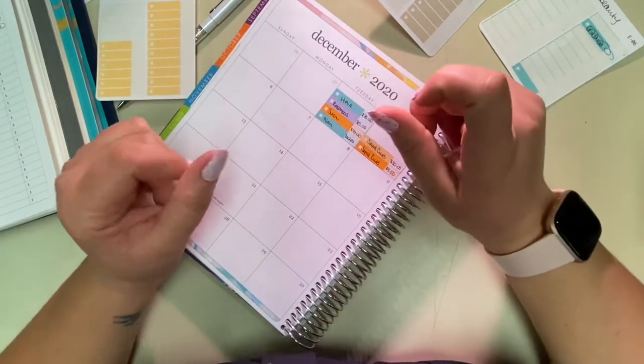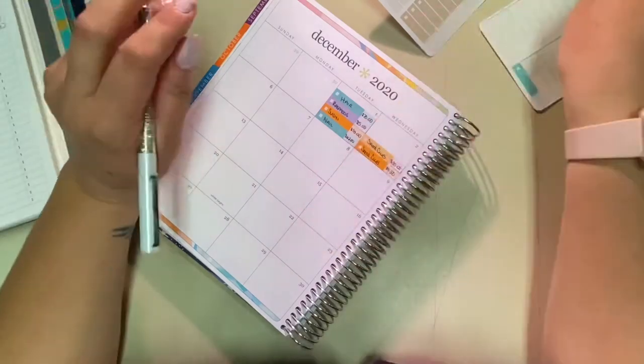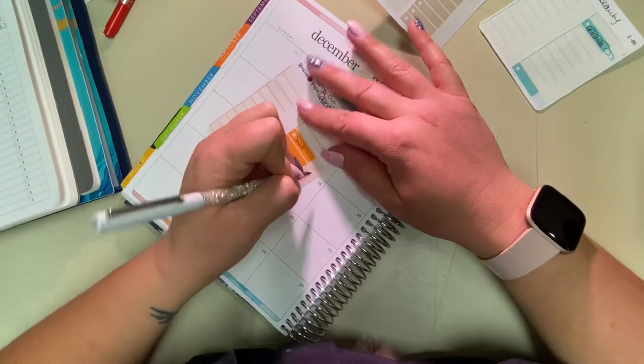I did put Sonic in here. Okay. Why is it seven? Oh, because I gave a tip. That's why. I'm like, why is it $7? It should have been $6. Sonic. We went and got drinks.